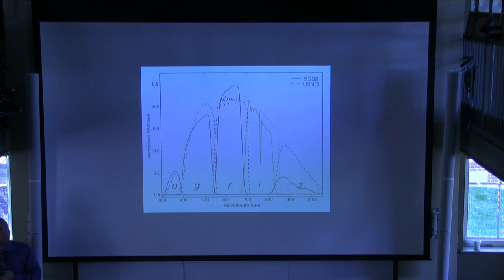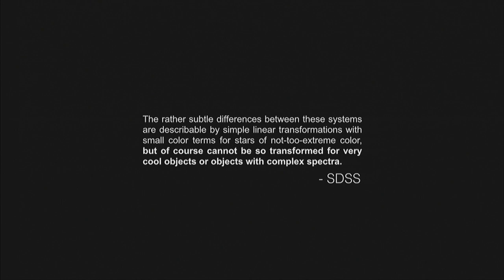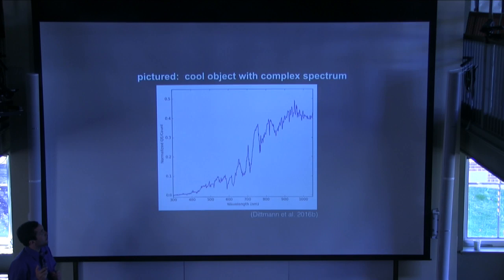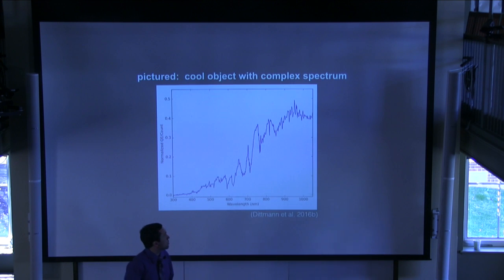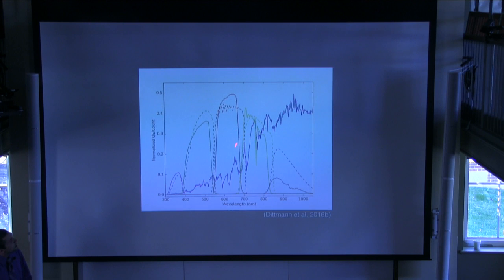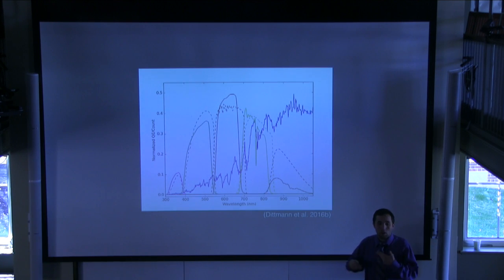And it looks small. And indeed, SDSS says that these differences are subtle, and they can be transformed with simple linear transformations, but cannot be so transformed for very cool objects, objects with complex spectra. An M dwarf is a cool object with a complex spectrum. So this is a Pickles M4 template spectrum, and you can see structure essentially everywhere. You can see deep troughs and lines and molecular bandpasses, and so the question is, if I overlaid all of these filters, is this going to hurt us? You can see that, especially in the R band here, this cutoff is kind of sandwiched right between two very sharp features, and if we just shift this a little bit, is that going to affect our measurement? Is this going to affect the type of relations we can use? And so this is what we've set out to investigate.